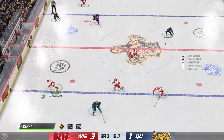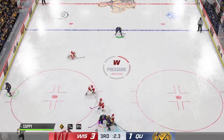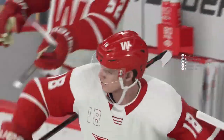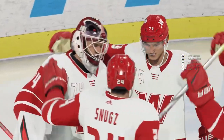Another hit. He will feel this one by the end of the night. Tough night. And he hangs on just as time runs out. And this one is all over as the final horn sounds. Well, the challenge was issued. The challenge was accepted. Fun game.